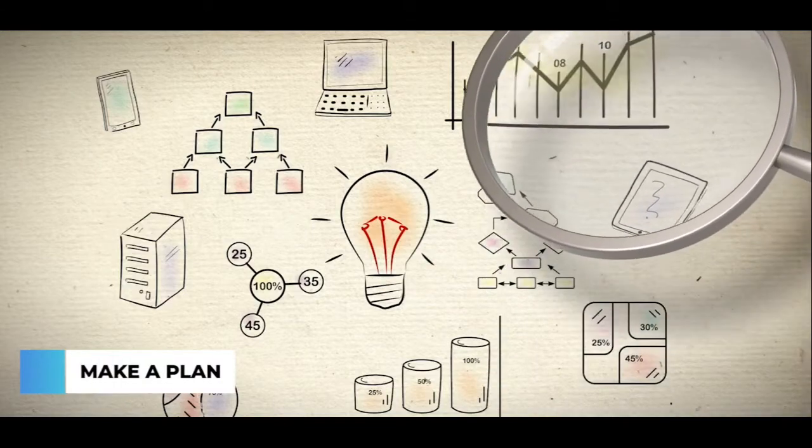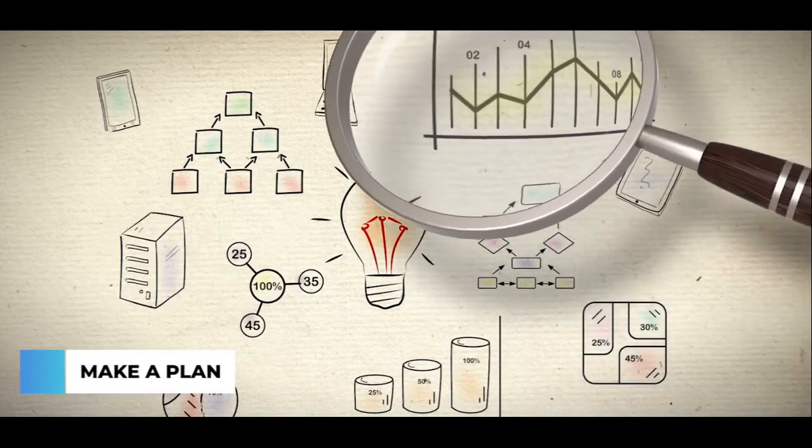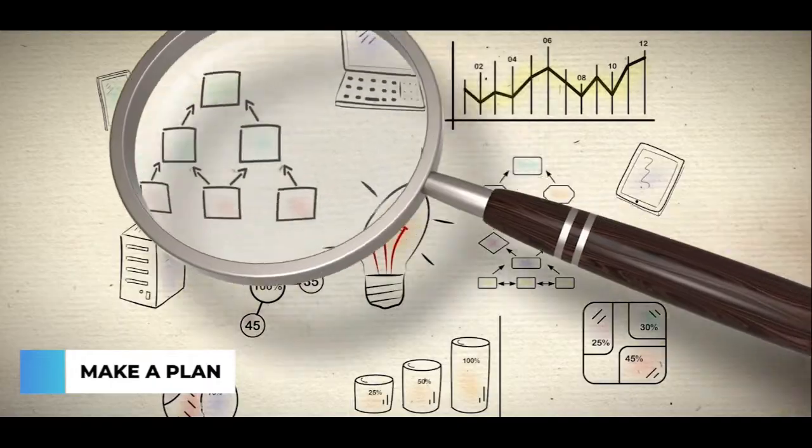Okay, the second thing is you have to make a plan. If you don't make a plan for what you want to do, you're going to lose a lot of resources. Say you have $10,000 and you want to start a business. If you don't come up with a business plan to make that money work for you, you're going to be putting your money all over the place. Before you know it, your money is going to be gone and your business is not going to be started. So that's the second thing: make a plan, stick to it, do your research.